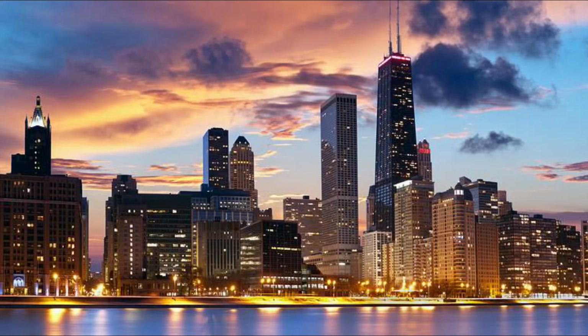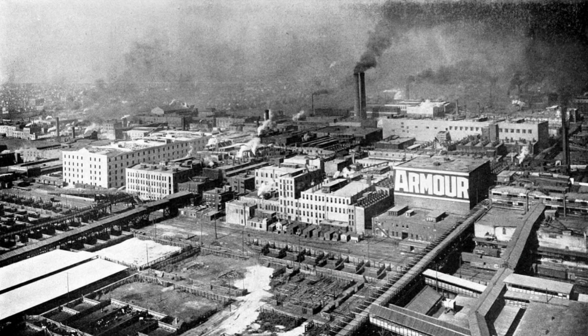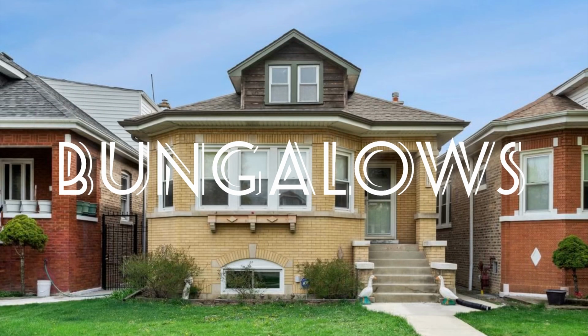But the Great Rebuilding brought many immigrants to Chicago. Many people got jobs in factories, meatpacking plants, but there was also people immigrating to Chicago to get jobs in construction. These immigrants had cultural influence on the architectural styles of Chicago's new homes.